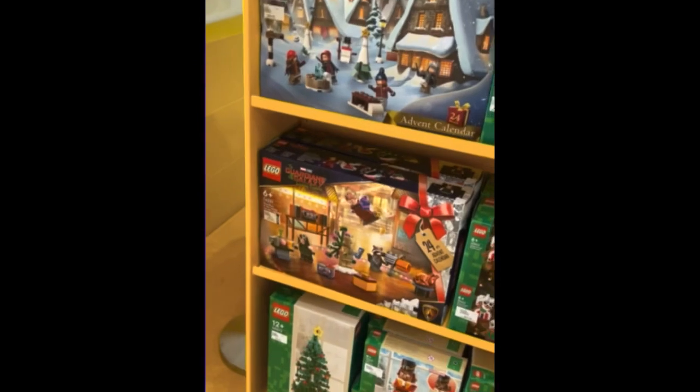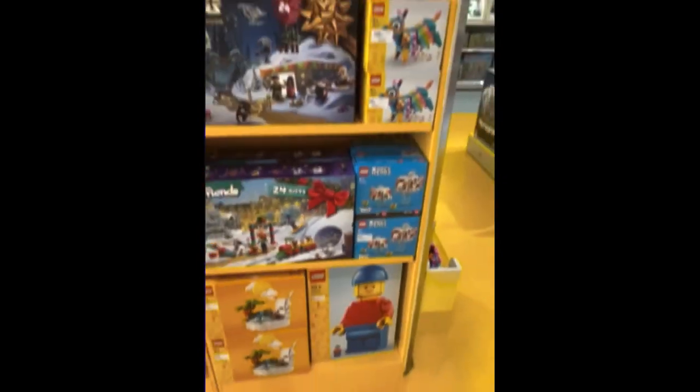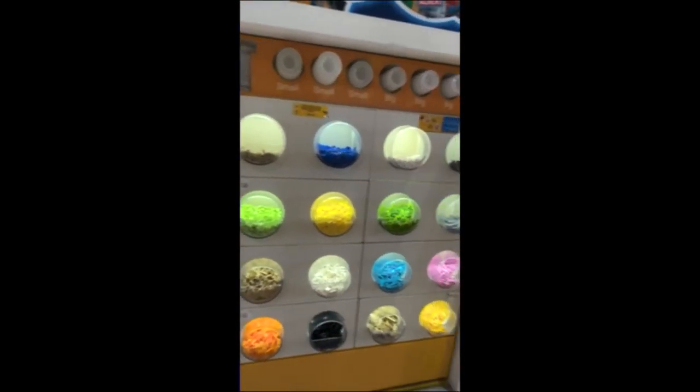And it seems like last year's Advent calendar from Marvel sold really badly because they're clearancing it left and right. And I love this scaled up minifigure. Here are all the Advent calendars for this year. Here's the terrible pick a brick selection as of now.